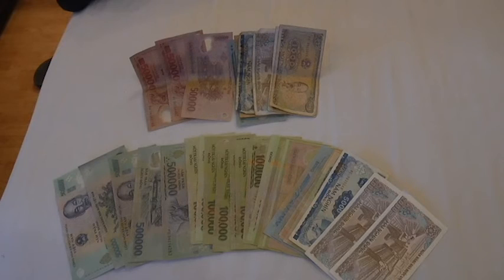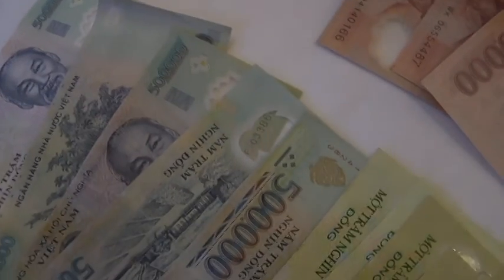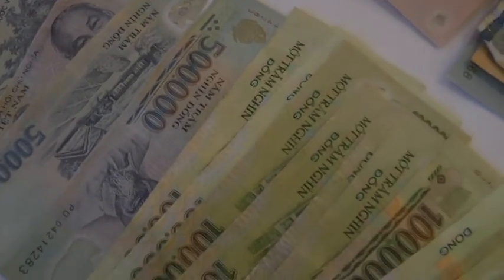In Vietnam, we are millionaires. This is 2 million Vietnamese dollars called dong, which is about 100 US dollars.